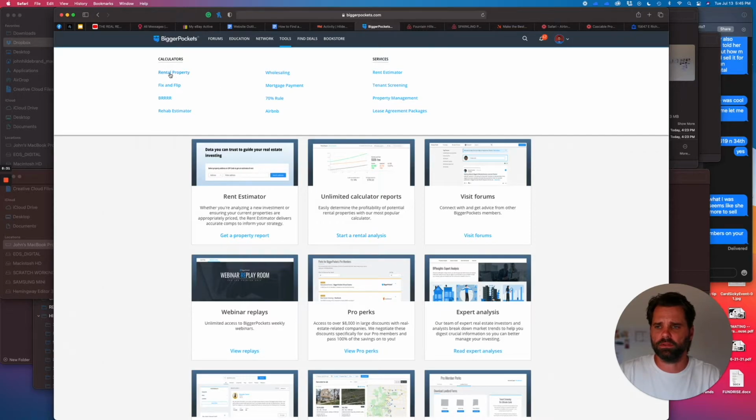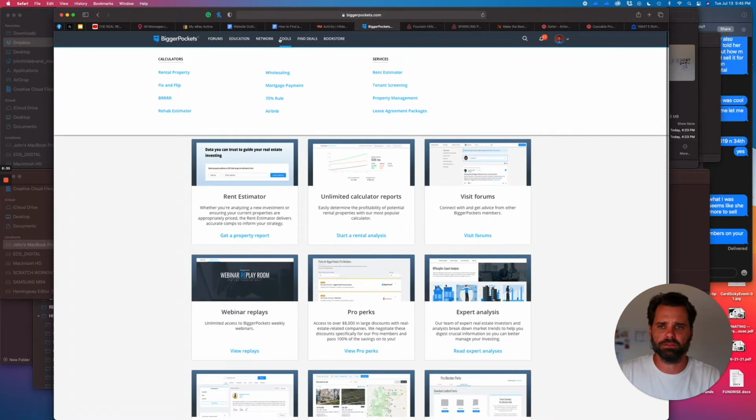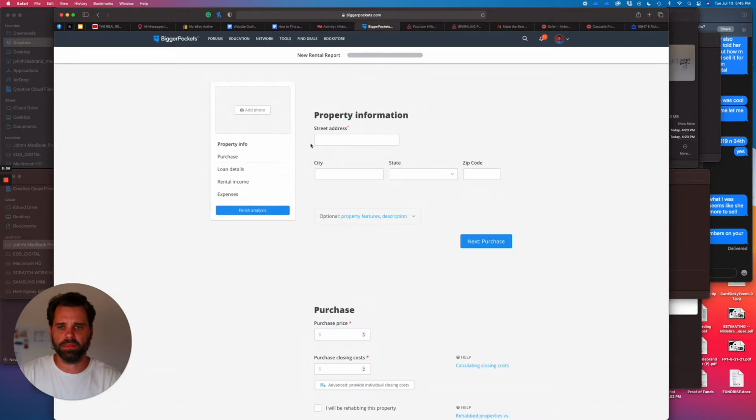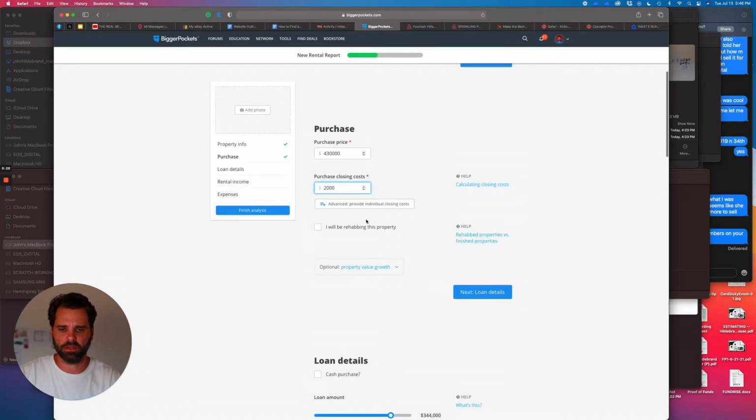But then, you guys, I go here, I go to biggerpockets.com. I'm a member, so I type in the tools and it gives me rental property. Let's go ahead and start a new report. So let's go ahead and copy the address. Let's say 430. Let's just say closing costs is 2,000. That's probably pretty close.